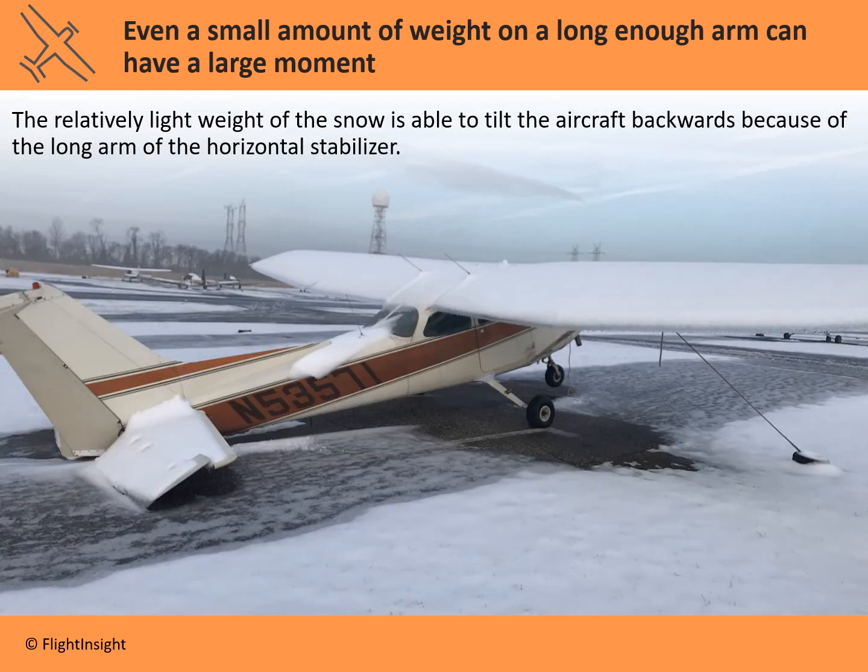Okay, you stuck with me through the math, so I'm going to give you kind of a funny picture just to illustrate this whole moment concept. So this isn't a tragedy for the aircraft. This is just something that happens when you get a fairly large snowfall at the airport. Basically, what you have is some heavy snow, relatively light. It's not the heaviest thing in the world, but it has weight. It has enough weight, and that weight is impacting far enough back on the aircraft.